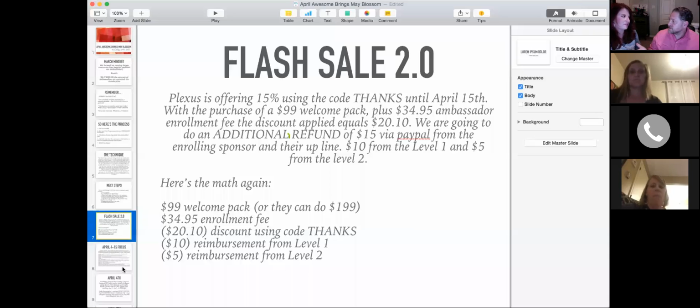We came up with about 15. There's at least 15 different ways that we came up with, just written down. And so then we narrowed it down to ones that we think are the most effective. Good.